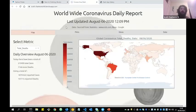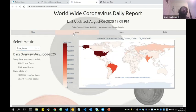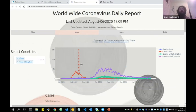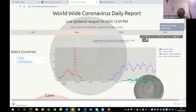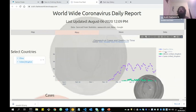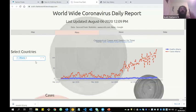So here's an example of another Dash site that I'm working on in my spare time. This is basically a worldwide global coronavirus daily report. So we have a map that you can bring in. We can go between deaths and cases. It's quite interactive. We can look at plots. So here, as I said, Plotly is quite interactive, so you can actually see these plots in your Jupyter Notebook, for example. We can zoom in. We can download it as a PNG. Do different things. We can unselect items. We can add countries, and this addition of the countries, for example, is coming from that app callback that I talked about, where basically we're making a callback.